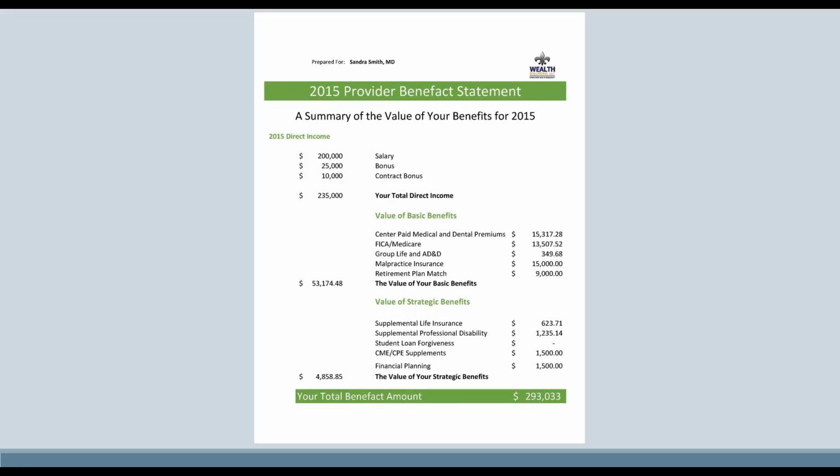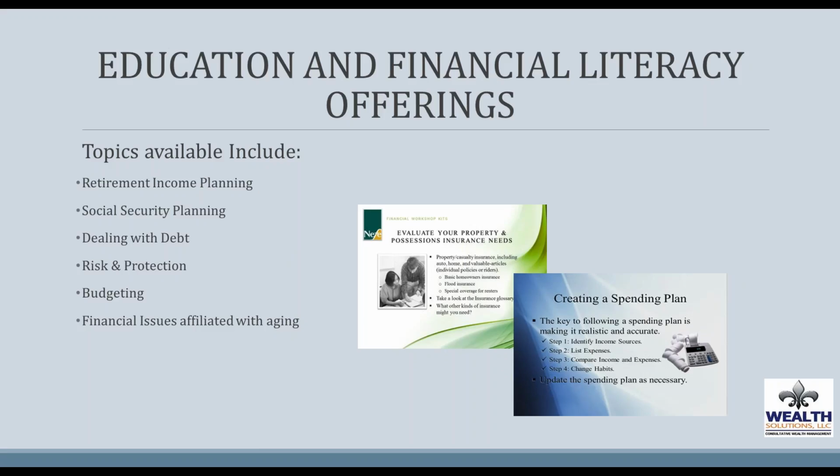And this is what we see that you're not selling enough, is what does it cost? These benefits today are very expensive. It's a big investment that you're making in your employees. So we add that to that. And then finally, we added the value of strategic benefits in this particular example. Next slide, please. So finally, what about the additional on-site workshops and seminars?